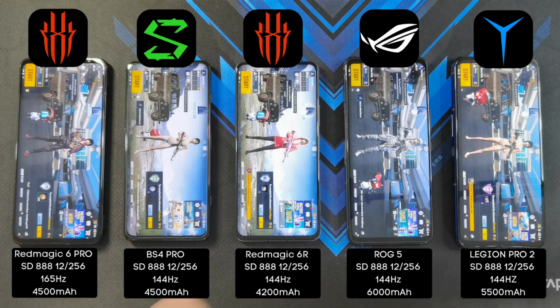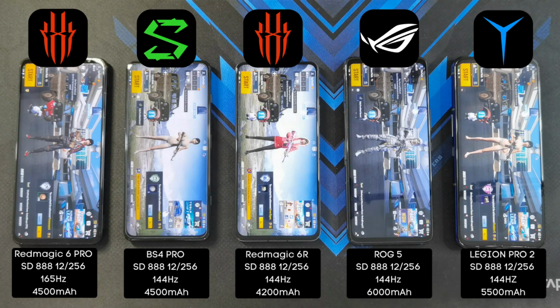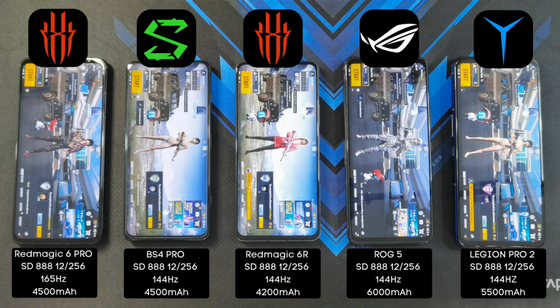So it doesn't matter which phone you choose, you're going to be assured of a very stable gameplay. And in terms of battery, this is something that you guys should consider as well, because enabling the 90 FPS option will definitely eat up your battery life.